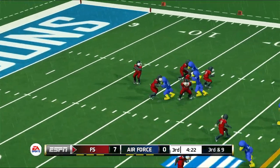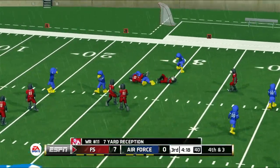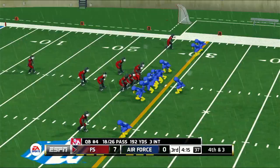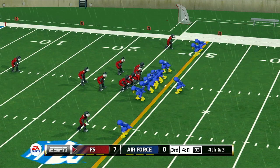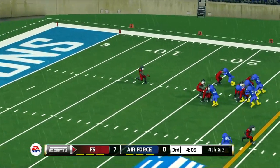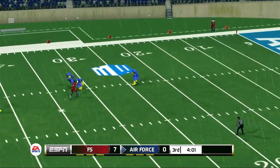Finds his man and they take him down immediately. That's your goal on every possession. Force a three and out and don't allow the offense to get into any sort of rhythm. He gets it away. This is a really nice punt.